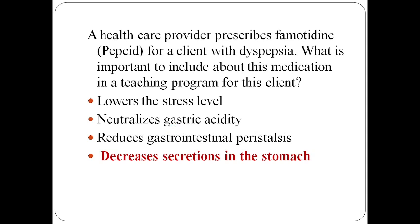The healthcare provider prescribes famotidine for a client with dyspepsia. What is important to include about this medication in a teaching program for this client? Famotidine inhibits histamine at the H2 receptor site. As a result, there is decreased gastric acid secretion. The answer is decreases secretions in the stomach.